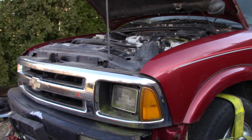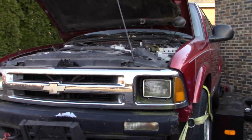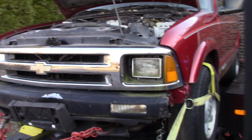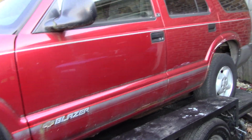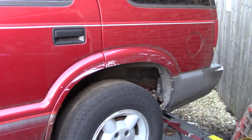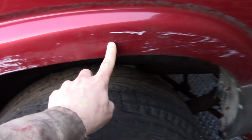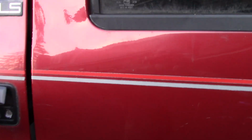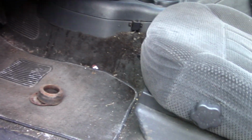Okay, YouTube, so I got this pretty little gem for $250. It's a 96 Blazer. Now it's got some issues going on. I'm thinking I might be able to actually buff that out. We're gonna see. This car's actually not in bad shape for being a 96.